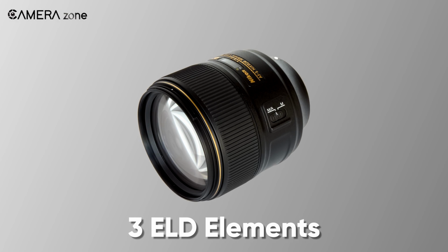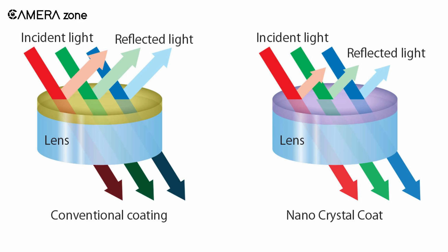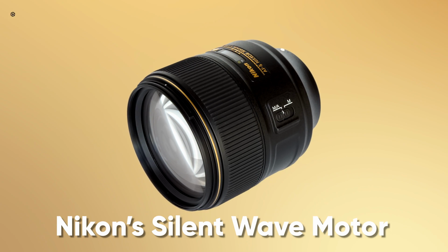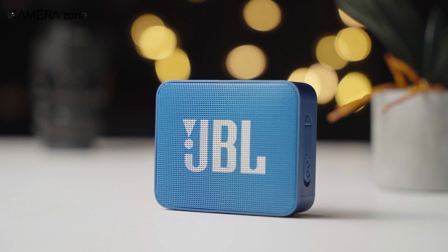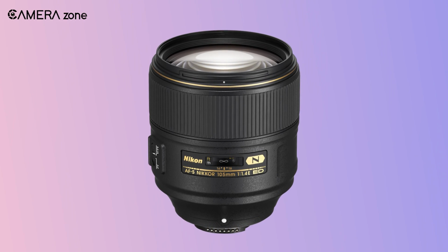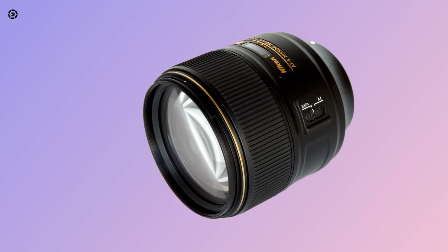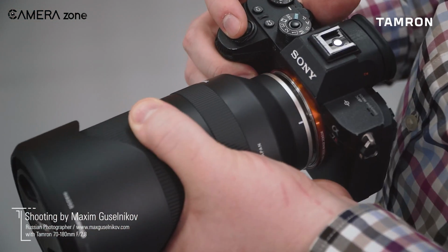Equipped with 3 extra low dispersion glass elements, it successfully minimizes chromatic aberration for enhanced clarity and color neutrality. Besides, a nanocrystal coat on the lens eliminates internal reflections and ghosting. Additionally, this lens features Nikon's silent wave motor to enable high-speed autofocusing with extreme accuracy without making any noise. Overall, Nikon AFS NIKKOR 105mm f1.4e ED lens combines all the necessary technologies to create a sharp and fast lens for portrait photography. So, that's all about the top 5 best lenses for portrait photography.